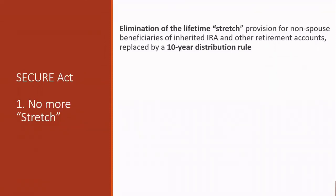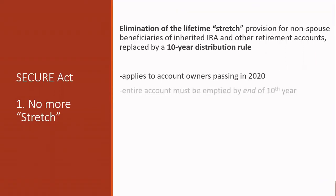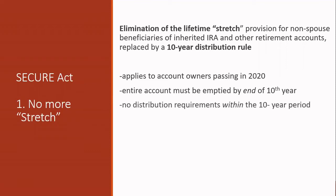So for beneficiaries who inherit one of these accounts in 2020, the new standard is what they call this 10-year rule. So under the 10-year rule, the entire balance of the account must be emptied by the end of the 10th year. So it takes away any of those required minimum distributions. So there's no distribution requirement within the 10-year period. It just has to be emptied by the 10th year.